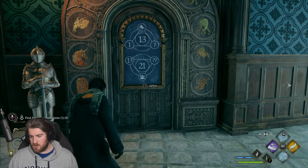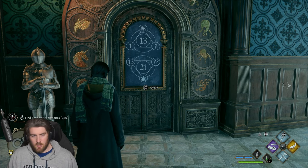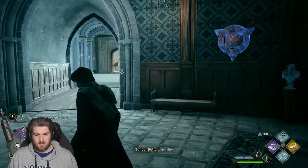Okay. Let me check what the numbers are. I don't have that page yet, but... Game Riot sent me the page. So, unicorn and spider would be 9. Add that. That's 4. So, we need a 4 for the first one. Do we even know where the first one is? I know where either of them are.